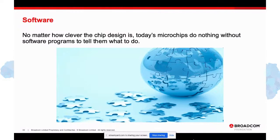And the weird thing is that even when you've designed a chip like this, the chip really doesn't do anything without any software. Almost every chip today requires some kind of software program to tell them what to do. And without that, they do very little at all. So as well as engineers to design the chip, there is always a huge demand for software engineers to be able to write the application programs to make the chips do what they're supposed to do.